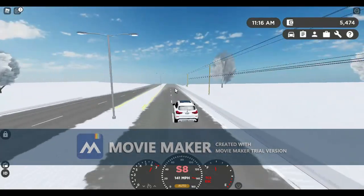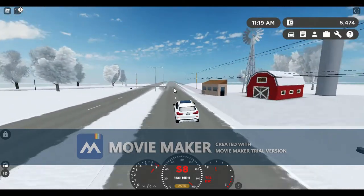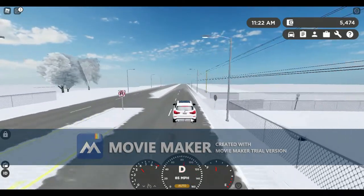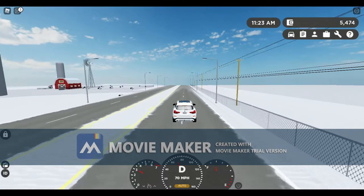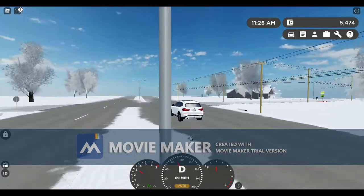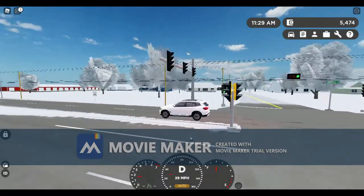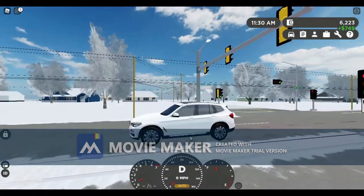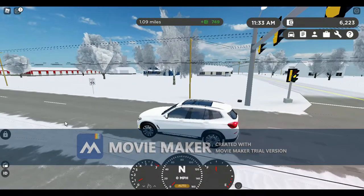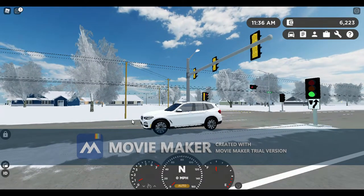So the top speed is 161, which is really good for an SUV. Look, 161. So I'm pretty impressed with that. So now let's do a test run, 70 miles per hour. Yep. And we'll stop at the signal and here we go. Oh, that's actually nice braking. Like normal SUVs, but this stops really early. Yeah, I'm impressed with this car.